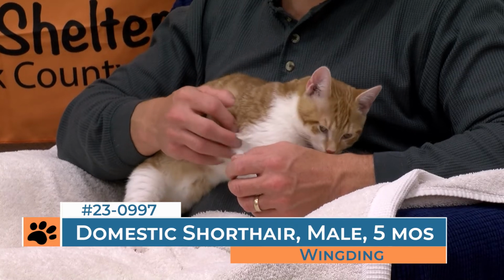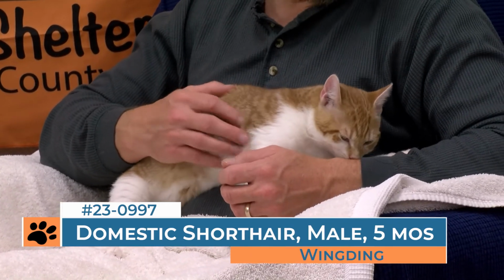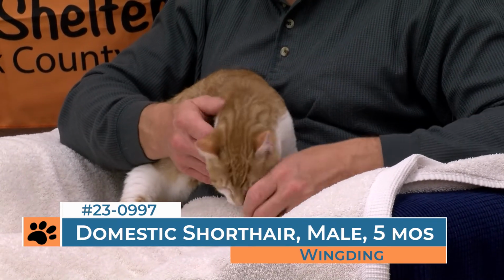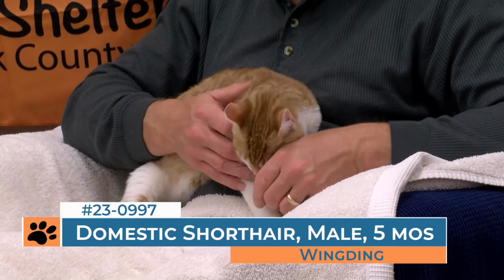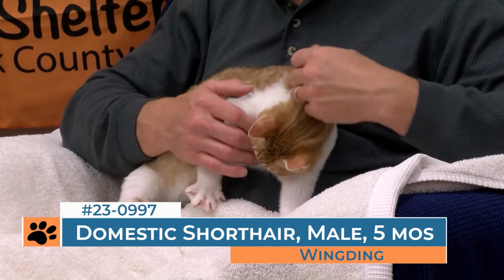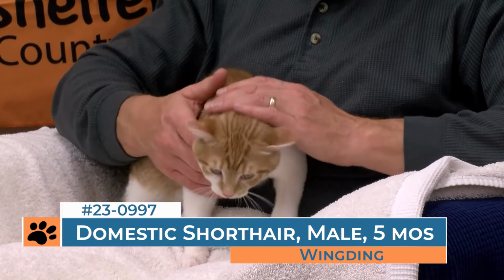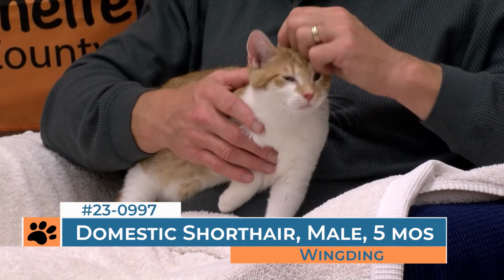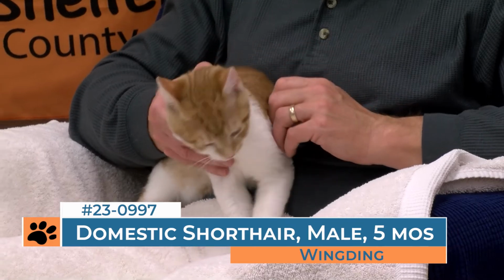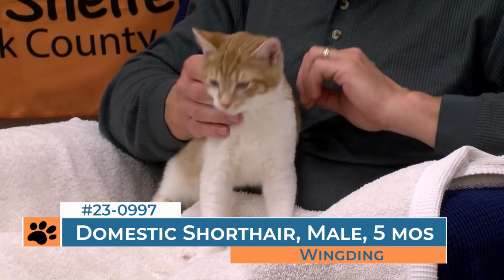Right now, one of the themes that we are using is fonts. So Wingding is a font. We also have Century out there on the adoption floor as well. That's just a way for us to be creative and get away from the traditional names like Spot and Fido and all of those things, and be a little bit more unique and have some fun with it. But when we're picking those names, oftentimes the animals that are processed about the same time all have the same theme names, or cats from foster homes tend to, the litters all seem to have names from a similar theme.